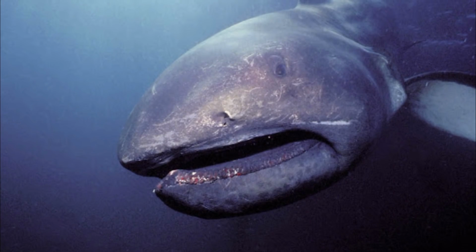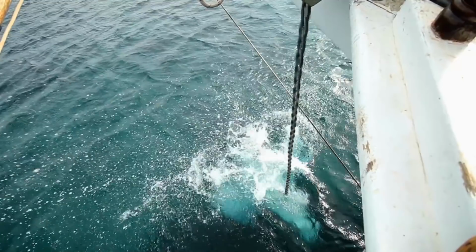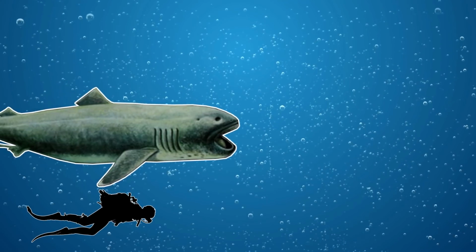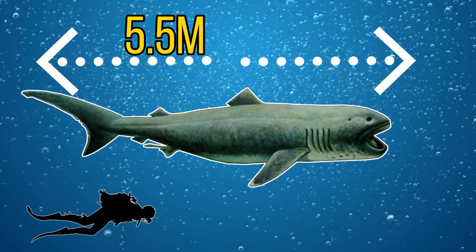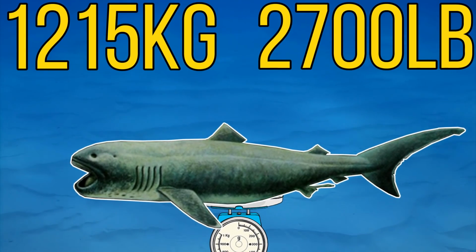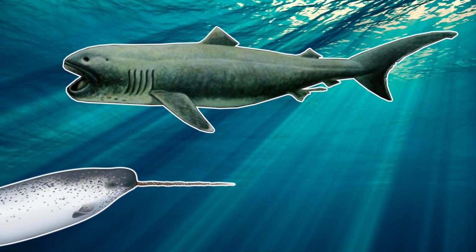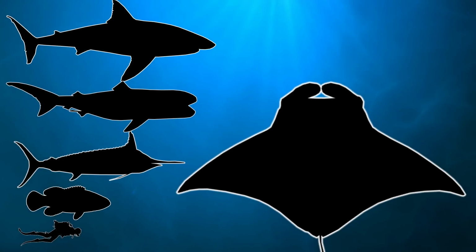And the first Megamouth shark ever discovered was captured by accident, as it became entangled in a sea anchor attached to deep naval equipment. But this strange rare shark can reach very large sizes, as they're thought to reach a maximum length of around 5.5 meters, or around 18 feet. And at this size they weigh around 1,215 kilograms, around 2,700 pounds. And to put that into perspective, that's around the same weight as a narwhal or a Sumatran rhinoceros. So although it's not the largest fish on this list, it probably is the rarest.